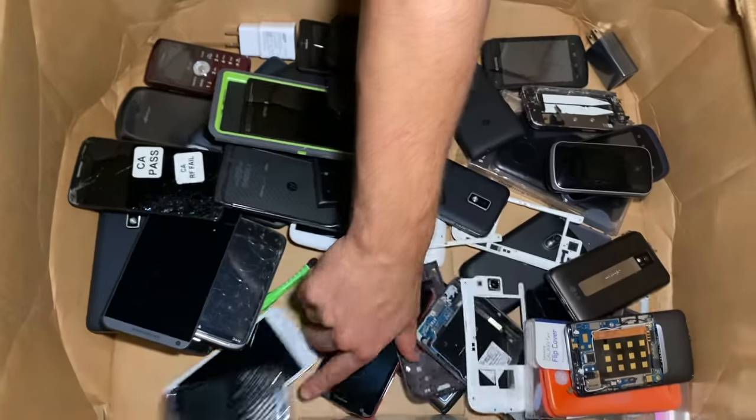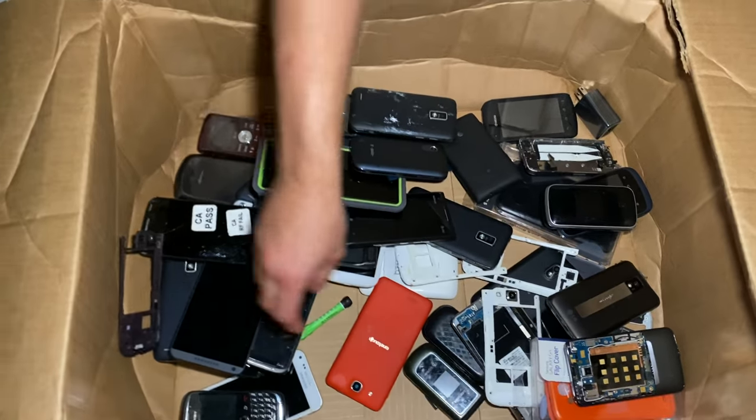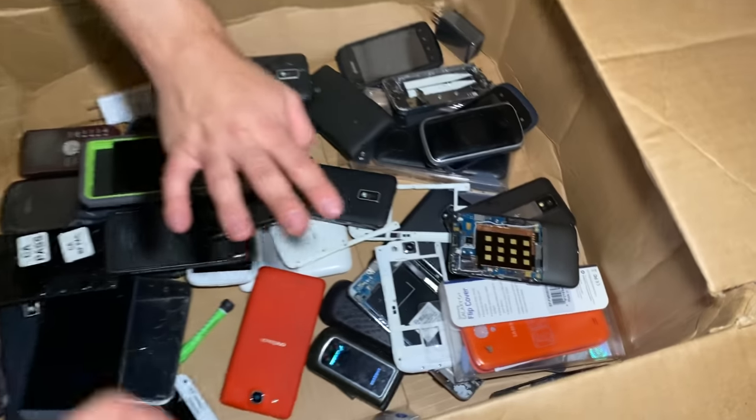Look at all these phones. Holy, God, dude. Like 10, 20, 30 phones, all different crazy kinds. Here, where do I even start? I don't even know where to start, bro. Start taking all the junk out, I guess.